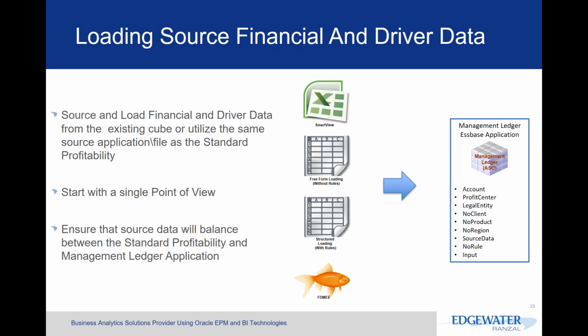Okay, so where are we at now? We have created an application. We've created an SPS master application. We've deployed that application. We've deployed the SPS application. Now it's time to load that data in. And what we really want to make sure is that we start with a single POV. So we don't want to calculate multiple POVs when we do this exercise. We really want to make sure that we have one POV that is correct, and we want to go from there.